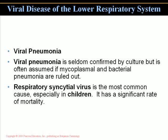You rule out any fungal element, you rule out any bacterial element, and if all of those studies come back negative, it gives you the impression that the person was infected by a viral agent, and thus the diagnosis of viral pneumonia.